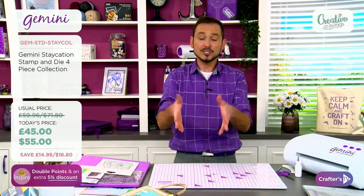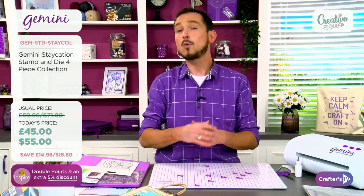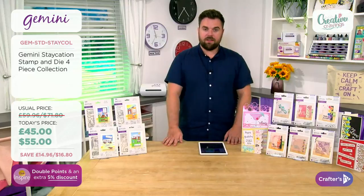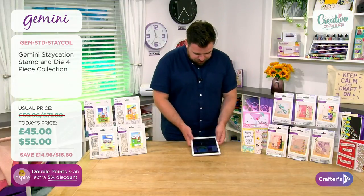And again, use them on your cards, use them within your memory books. Or why not use something like we're going to show you later on and use them in your pop-up box. Wonderful. Yeah, there's loads that you can do with them. You guys absolutely love them.